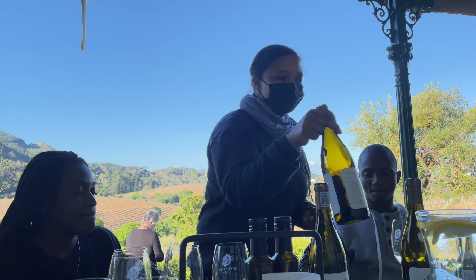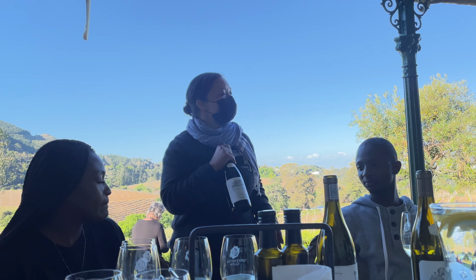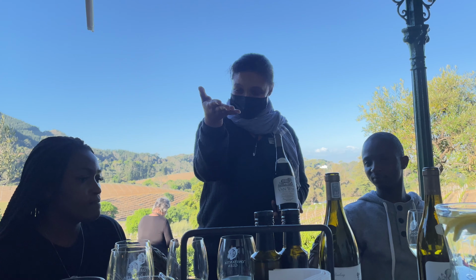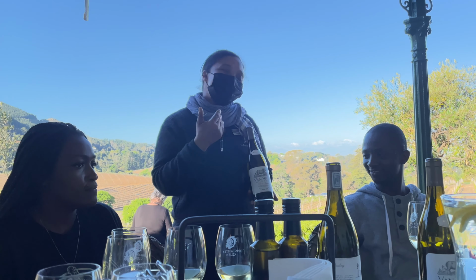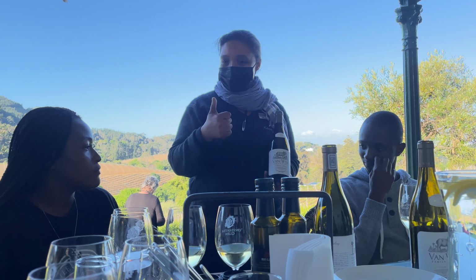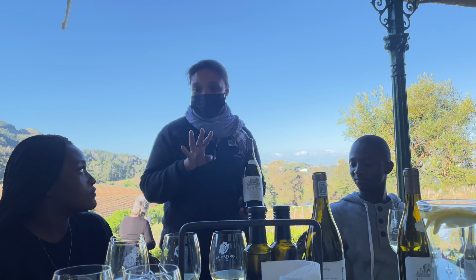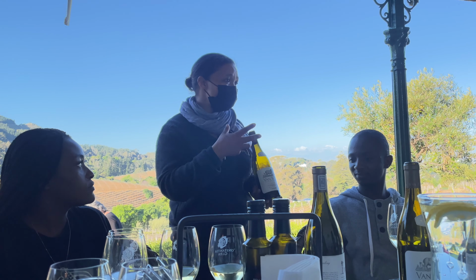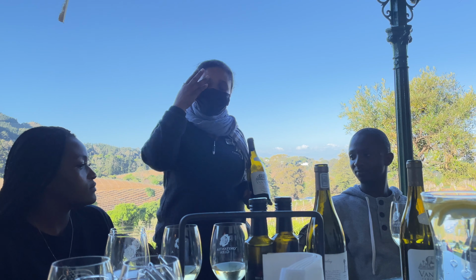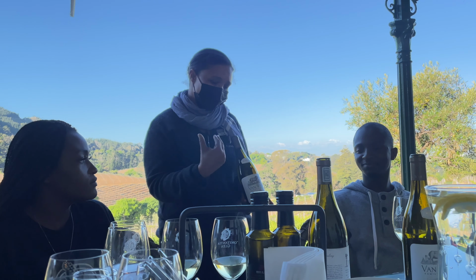Then you do Olivia Grace. Olivia Grace is named after his youngest daughter. Rebecca May is the oldest one. Chenin Blanc, Chardonnay, Viognier, and Riesling, those four varietals. It's beautiful. It's got lots of body, beautiful structure. The idea is to keep it also for about 4 or 5 years, if you want to.